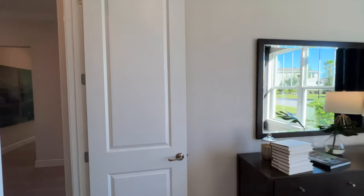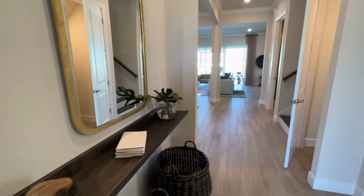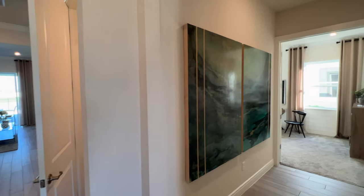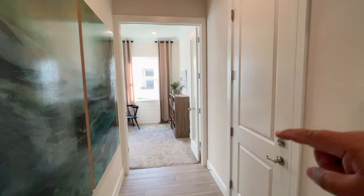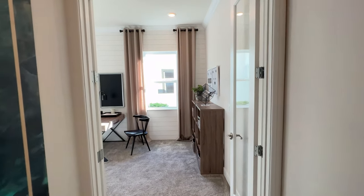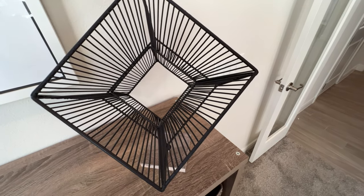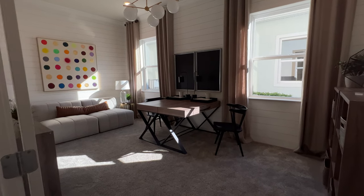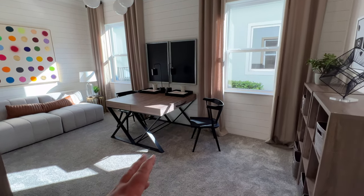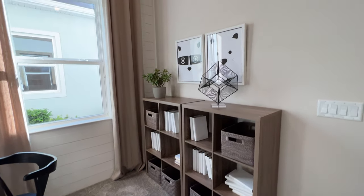All right, as we return to the main trunk of the home, as you can see, we have more space, has lots of space in this hallway area, very wide. And then we can turn down this hallway. Right here is your garage door that leads into your garage space. And then this is the flex room office space. Very nice. Media room, whatever you need it to be, this room could be. Two windows here for natural lighting, of course. You have a sit down table. I love the way that they designed this. This is probably how I would design it if I lived in this home.